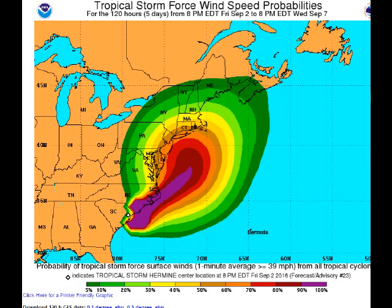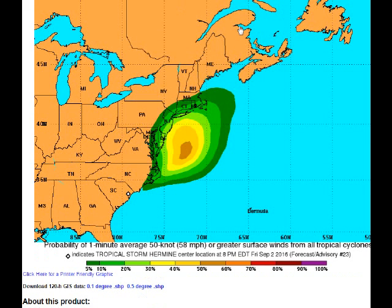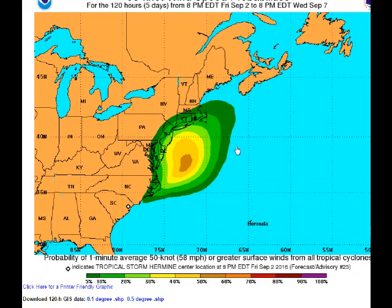That is increased because the problem is, as you'll see in the forecast, that as it becomes extratropical, the wind field starts increasing because of a gradient between the high pressure to the north and the east and the storm to the south and west. So you'll see that we have a pretty good chance of seeing tropical storm force winds. Let's look at the 50-knot wind speed probability. Not as high. That would be most likely right along the immediate shore, particularly along the Jersey shore.